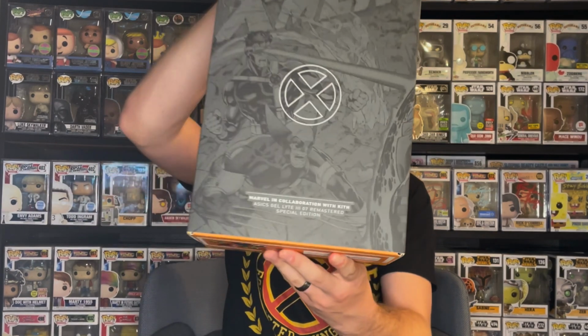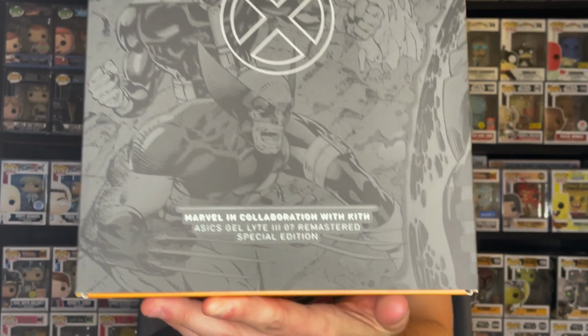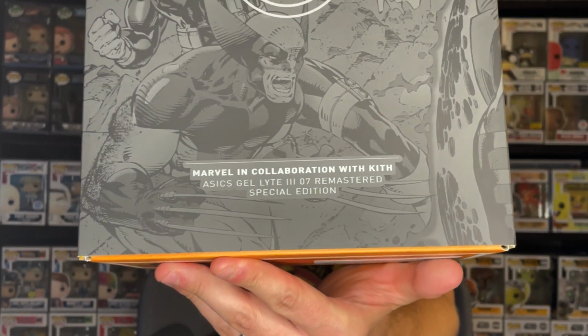And now it is time for the box of shoes. Like I said, there are a bunch of different characters that you can get shoes for, so it is completely a mystery until you open it up. Let's go ahead and see which ones we have. Now, if you're wondering what shoe type it is exactly, these are the Asics Gel Light 307 Remastered, but it is the special edition. You can see on the front, it does list what shoe it is.